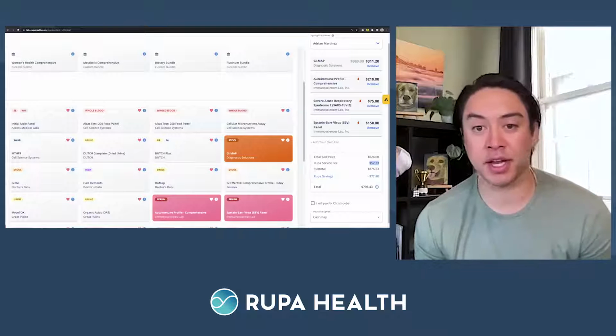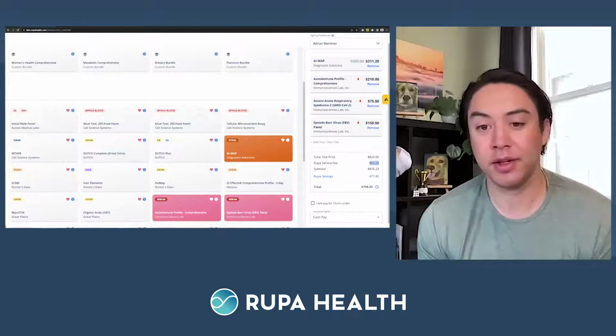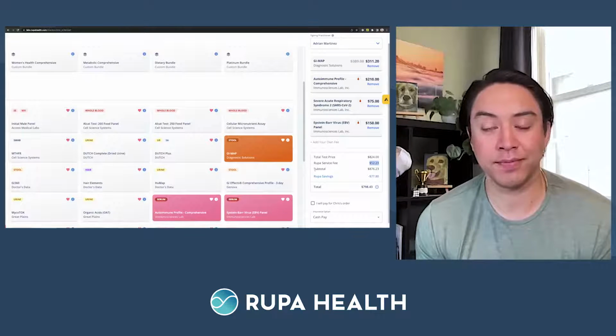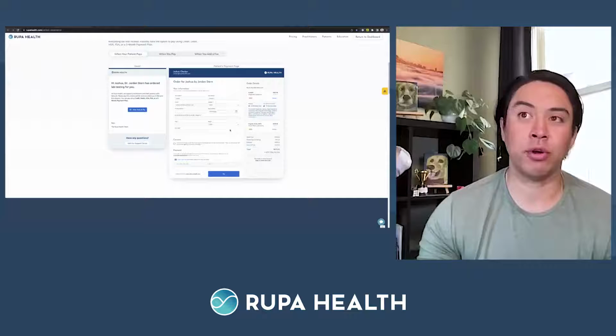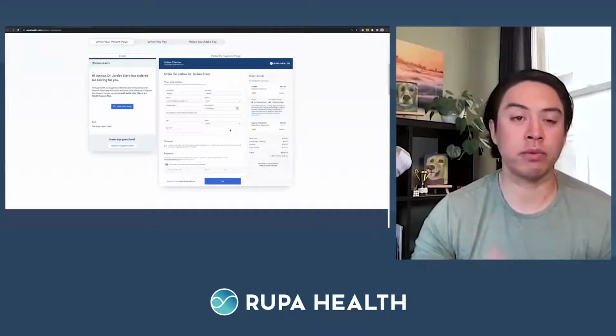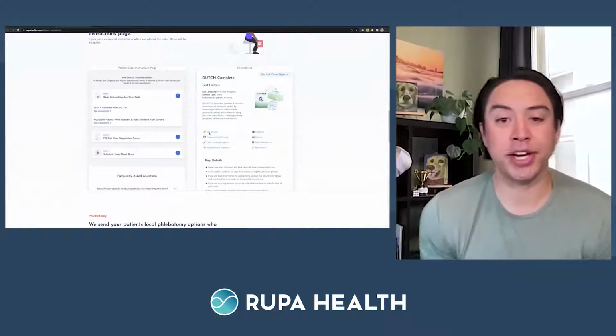So if you're having us, again, bill the patient, which is how the majority of our practitioners and clinics prefer it, because it's one less thing off your plate, then you're never going to pay anything to Rupa. Not only that, but we'll also handle the whole patient experience as well. So not only will we handle billing with the patient, but we'll also drop ship the kits to the patients. We'll handle any patient support.